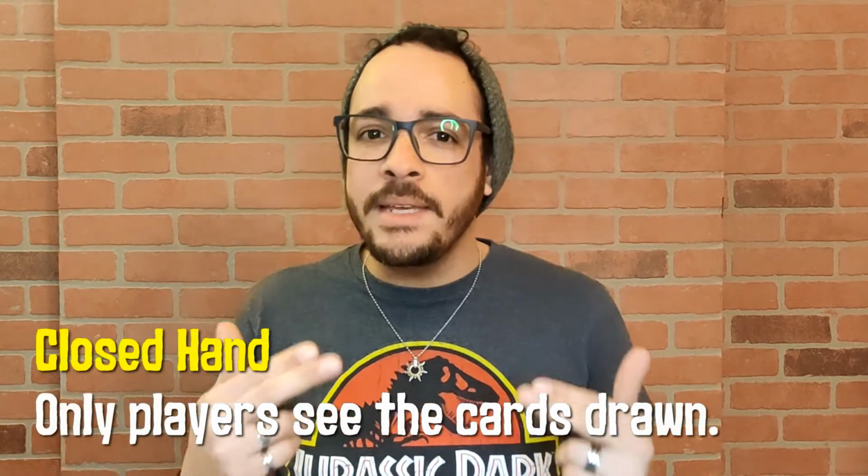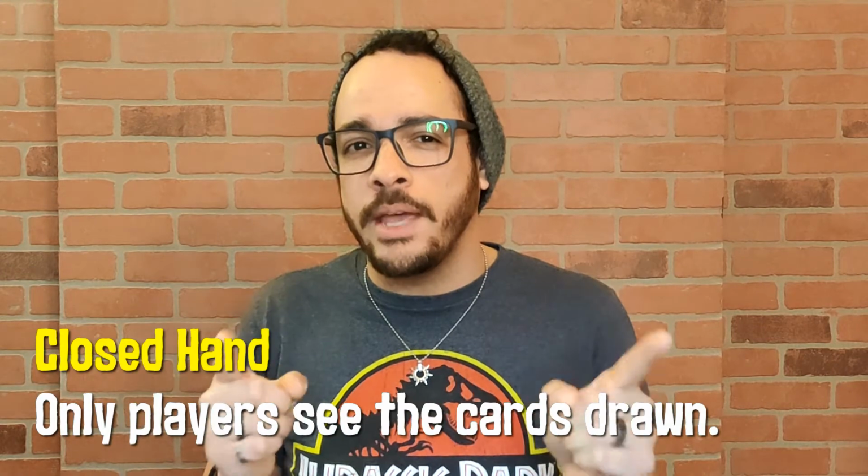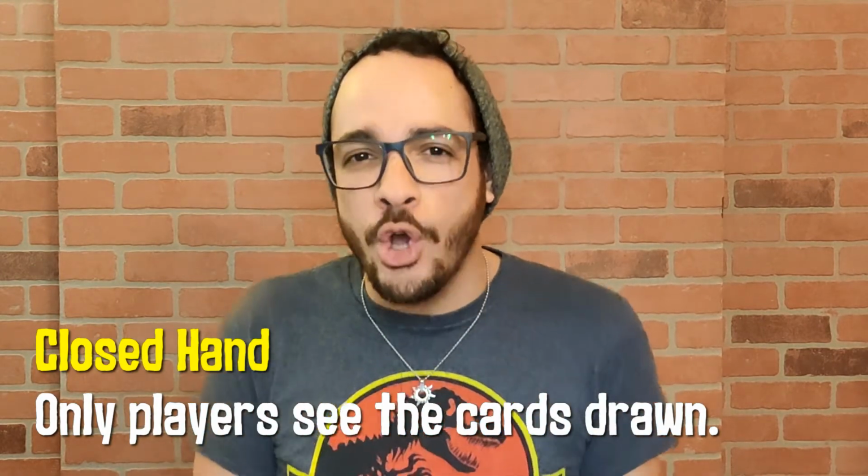The other way that you can use the cards is by having a closed hand. Basically, what that means is that the GM gives the challenge cards to the players, but the GM doesn't know what they have. So when the players have achieved those challenges, they can reveal the challenge card to the GM and say, look, I have achieved this challenge, so I would like my reward.